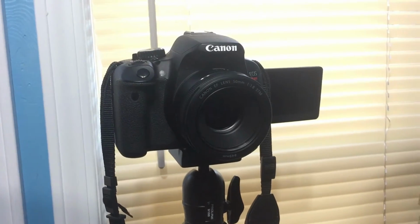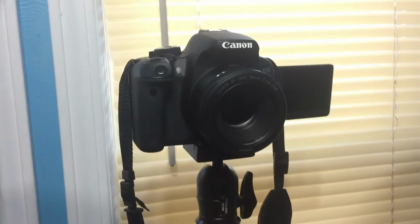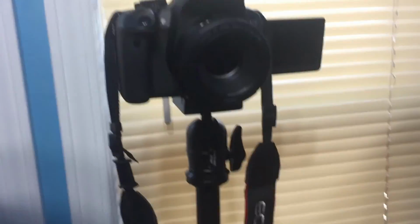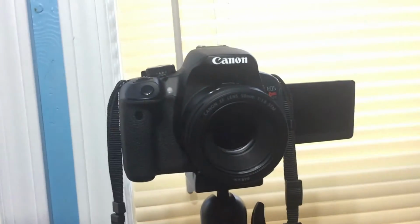I love this camera a lot. I use it full manual. It took me quite a while to get used to that. Honestly, if you're gonna start out doing YouTube, just get yourself like a Canon G7X if you got like $1 million to spend. Or just get like a little point and shoot, or even just use your phone, because you don't need any crazy DSLR.